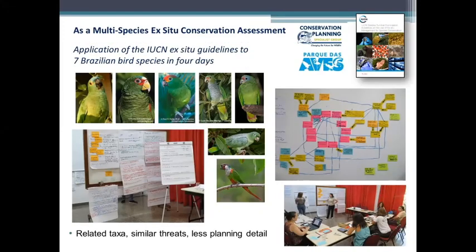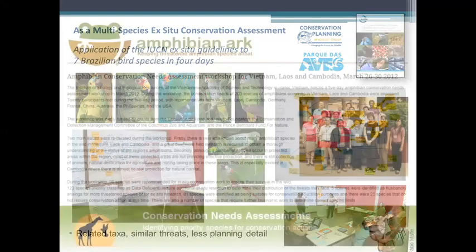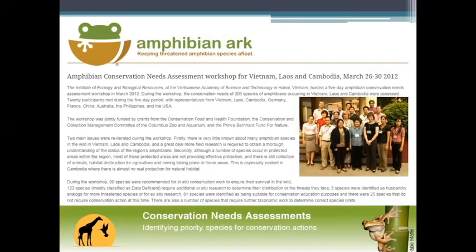You can also do these ex-situ needs assessments for several species at a go. CPSG was involved for 7 Brazilian bird species. Of course, the more species you do in a shorter amount of time, the less detail you can put in each of the steps, but you can still go through those steps and make higher level decisions that then later can be looked at in more detail. And that, of course, is well known to you because you have the amphibian conservation needs assessment processes that indeed have elements of highlighting potential ex-situ management roles. So I think the two processes of the amphibian conservation needs assessment and the IUCN guidelines are certainly complementary.